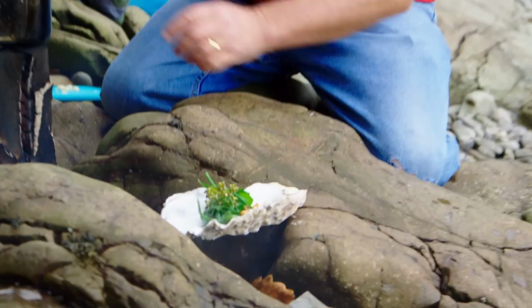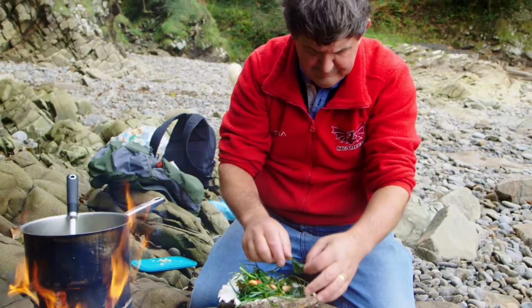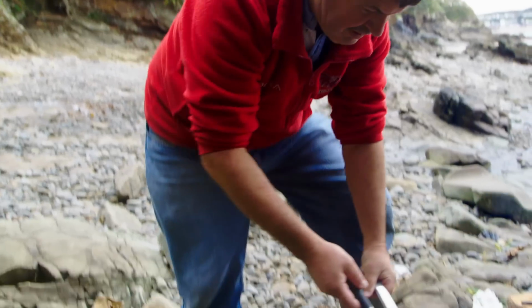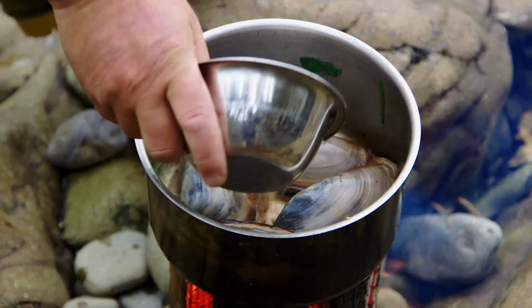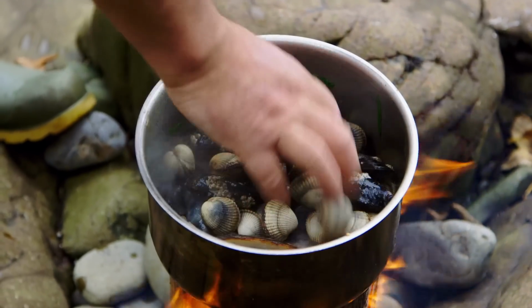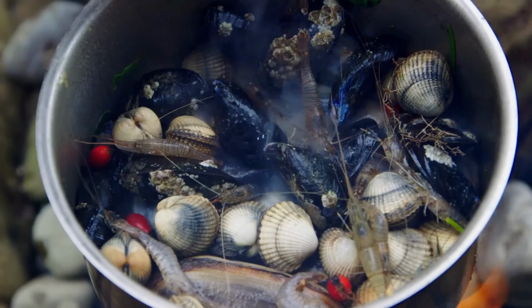Stir-fried prawns, sea beet, rock samphire and some rose hips in wild garlic and butter. Let's see what it's like. Right then, so we've put some more garlic in now, a bit more butter. We're going to put the soft shell clams in the bottom, like so. Put some water in, get the steam going. I'm going to put in the mussels and the cockles, just like that. Then we've got some prawns. Put in some of the rose hips on top there. Nice bit of colour there.